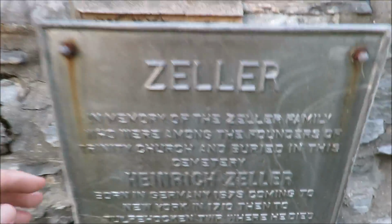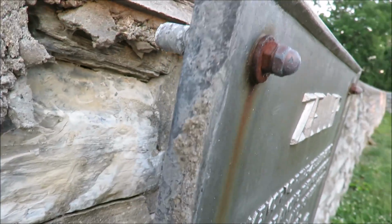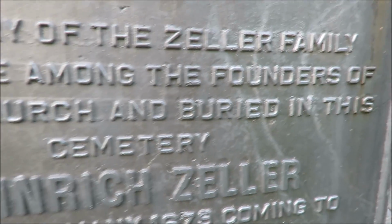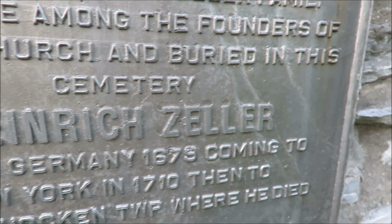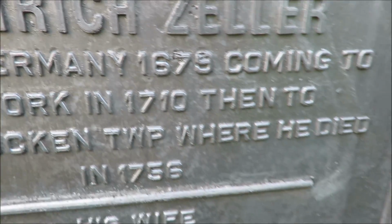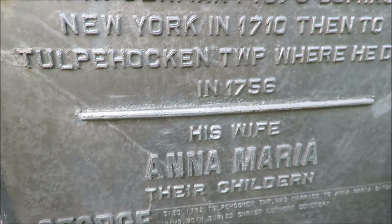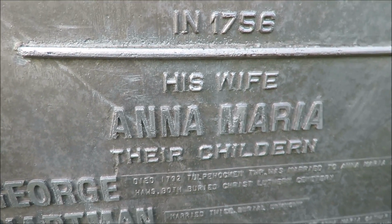Yeah, here's the little memorial thing. It's falling out of the wall here. It's a shame, but here: in memory of the Zeller family, who were among the founders of the Trinity Church and buried in this cemetery. Heinrich Zeller, born in Germany, 1679, coming to New York in 1710, then to Tulpehocken Township, where he died in 1756 with his wife Anna Maria and some of their children.